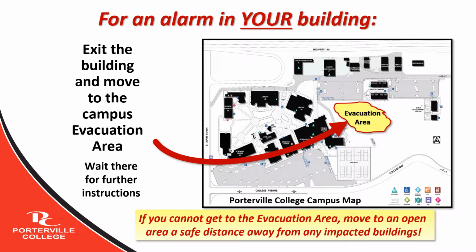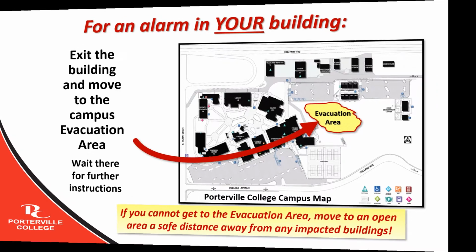You should remain in the campus evacuation area or alternate open area until you receive an all clear or further instruction. We ask that you do not attempt to leave campus in your vehicle unless instructed to do so. A mass exit of vehicles may create a traffic jam that impedes access of emergency vehicles to campus.